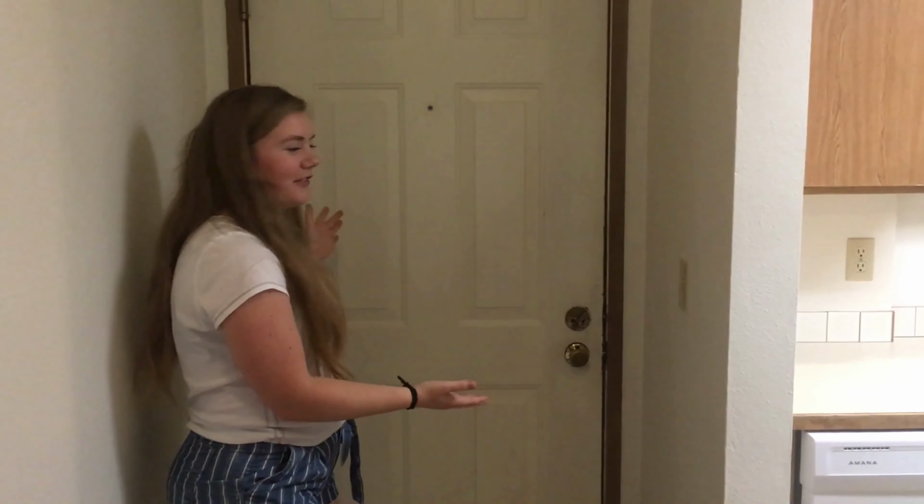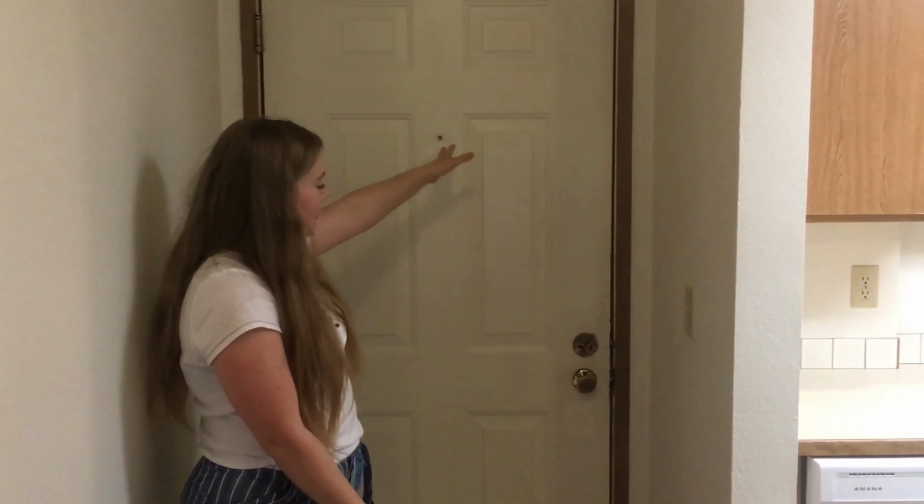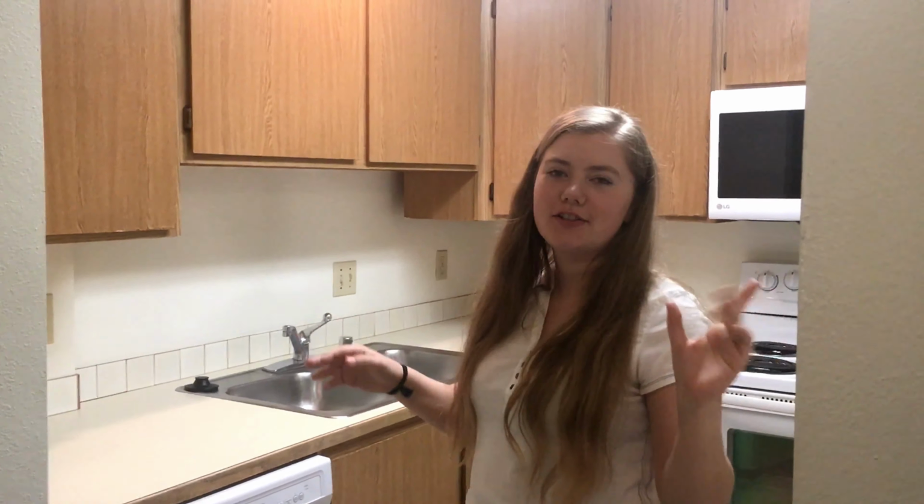So we are at the front door of the apartment. We have little peephole locks and all that stuff and lights. And it is a little bit dark. We're gonna put lights and stuff in soon, so just know that.